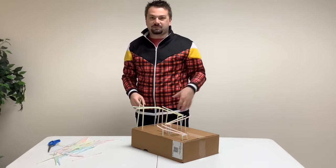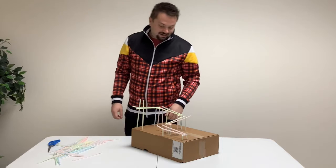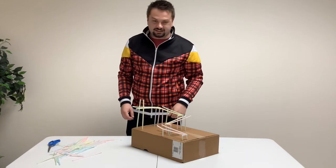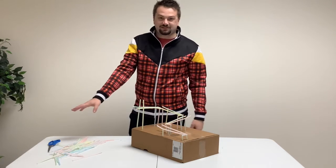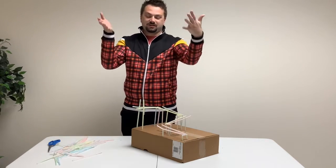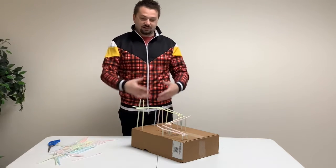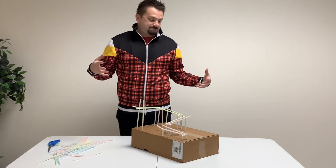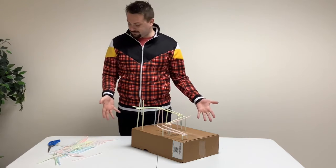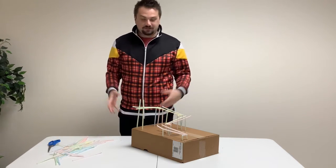And you guys can experiment with it. You guys can get crazy with it, just like I said before. And you know, you could use all 100 straws. You can make this super, super tall. And you know, get a bigger box or get a table like this, or experiment with it. See what you guys can do.